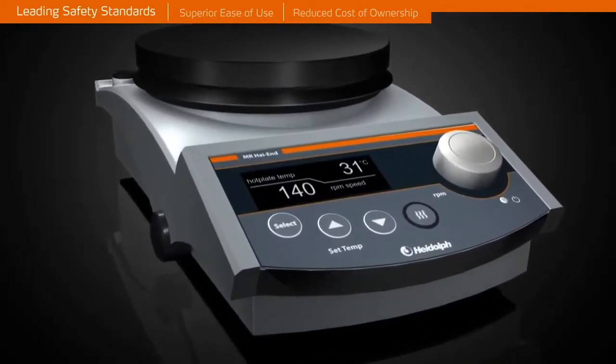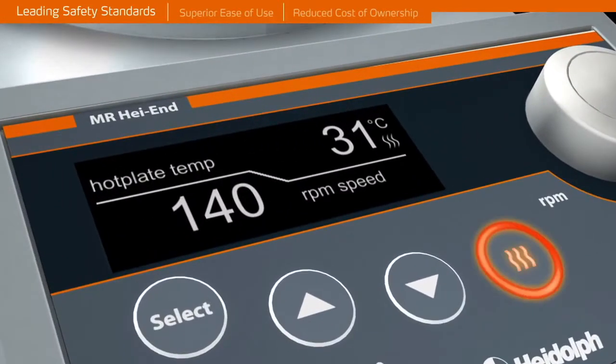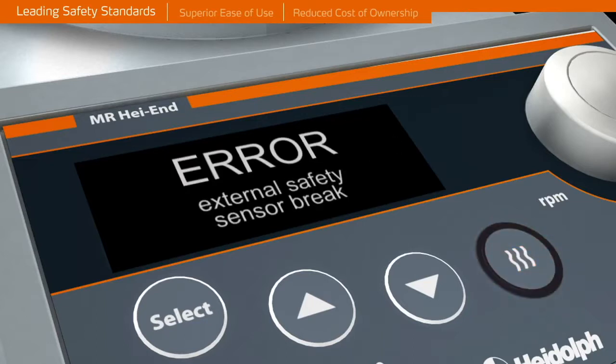A separate on-off button for heating prevents unintentional heat-up. The button is illuminated for visual control. An overheating circuit switches off the hot plate if overheating occurs. The unit will power off in the case of a short circuit, damage to the temperature sensor, or a motor failure.